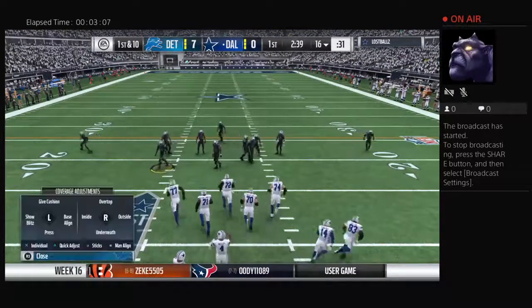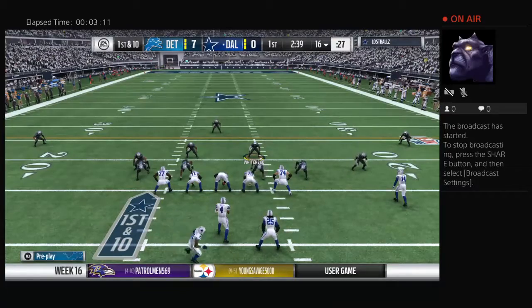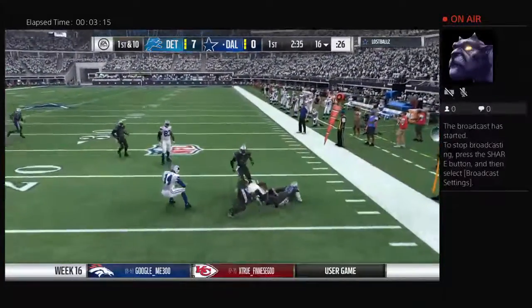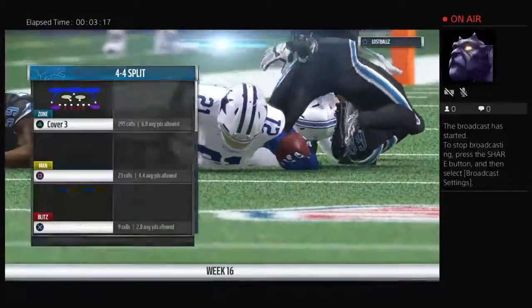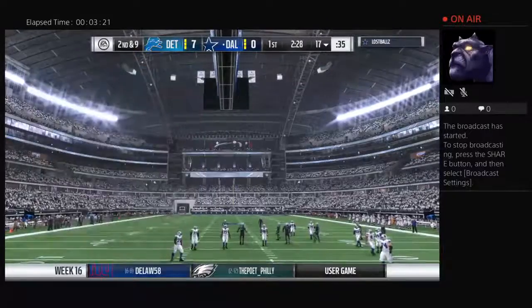And some changes here as the D-line separates some. 1 receiver left, 2 to the right. A first down throw for Prescott. He's going to leave this for his running back. It's complete. They'll give him a yard on the play, and it'll bring up a second down.